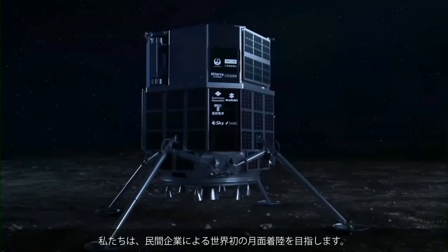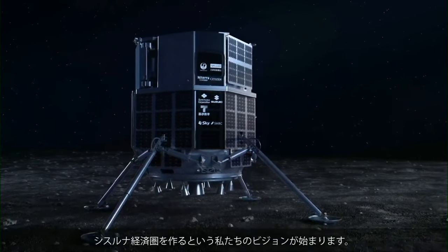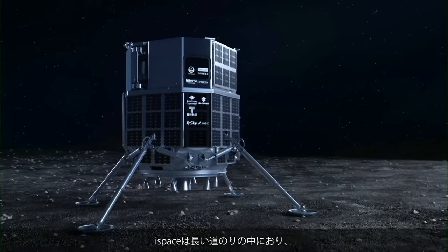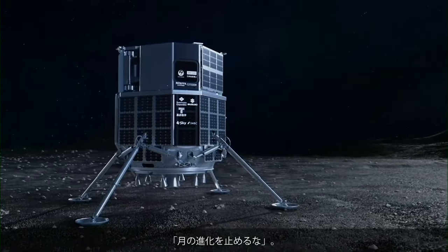We're aiming to perform the world's first lunar landing by a commercial enterprise. This is the beginning of our vision to create a cislunar economy. ispace is in it for the long run, and we're just getting started. Never quit the lunar quest.